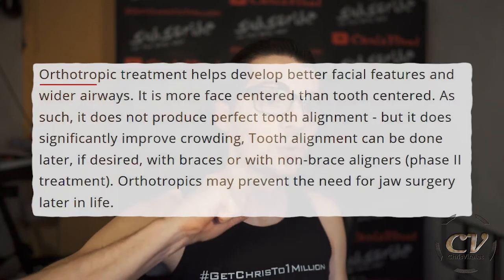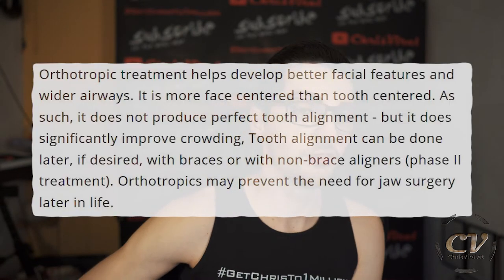Lastly, orthotropic treatment helps to develop better facial features and wider airways. To add to the airway thingy, if you can't breathe, you will be forced to breathe through your mouth, and this is bad. This will lead to all of these issues. I will talk more about that in a separate video. Mouth breathing, probably in the mentioned vlog. Freaking mouth breathers, god damn it, I'm one of them.